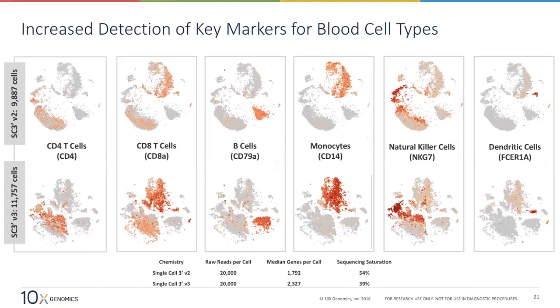When you compare these samples head to head at a normalized read depth of 20,000 raw reads per cell, we can see an increase in the number of median genes detected, going from almost 1,800 median genes to just over 2,300 median genes. You will also notice a significant decrease in sequencing saturation from 54% to 39%, which is fairly remarkable for this cell type.